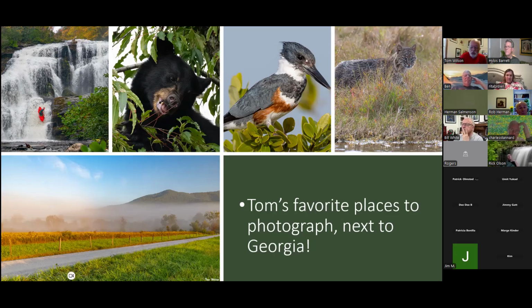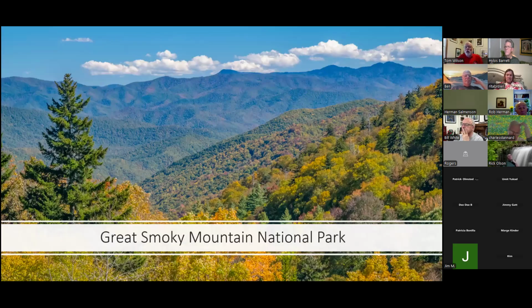Okay, so let's go to number one, Great Smoky Mountain National Park. There's probably a lot of people that have photographed or at least traveled to Great Smoky Mountain National Park, but my idea in this is to give you some ideas for places that maybe you didn't know about, and also maybe some subjects that you didn't know about in the park, and a little bit of detail about how to get to those locations and what to do there, and also when to go. So I'm going to try to give you ideas on when you should try to go to these locations.